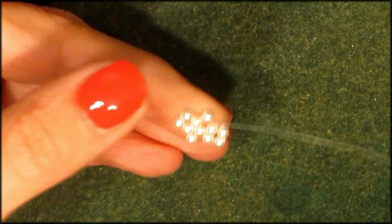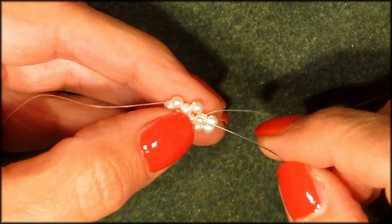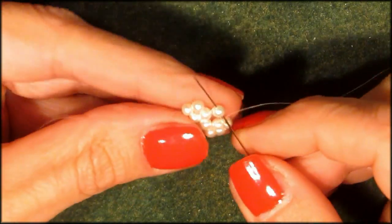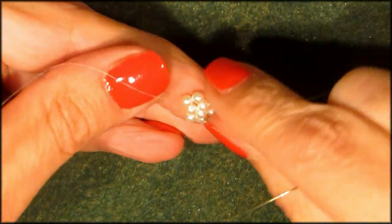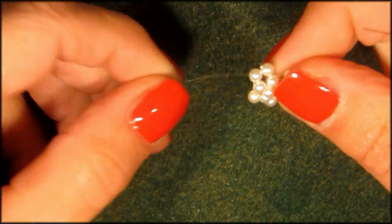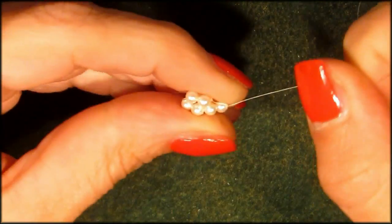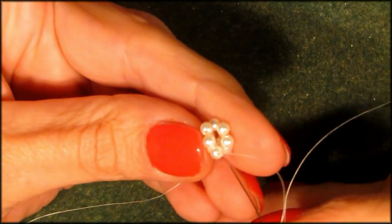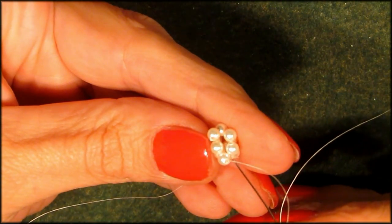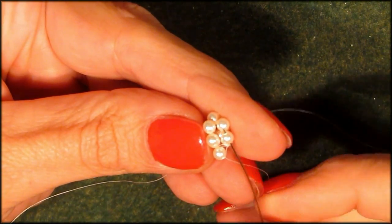Now you've gone around like 3 times. That's 1, 2, and 3. And we're going to go into that one now. You can turn it if you want to, so you stay on the right side. And everything needs to come up now. Pull your end tail down and just kind of push everything up. Pull it tight. And we're now going to go up on the right side. Coming out of this pearl, going up on the pearl on the right side, right there.